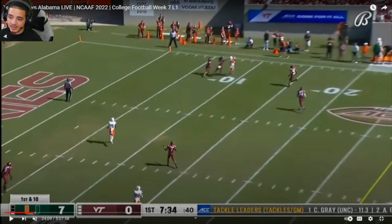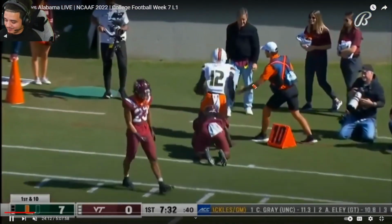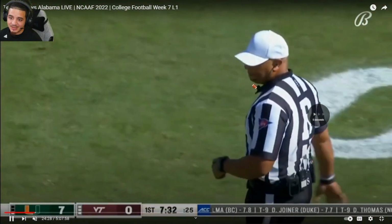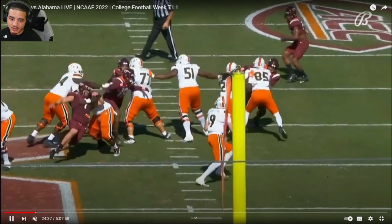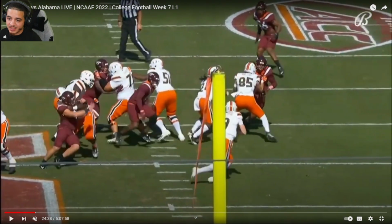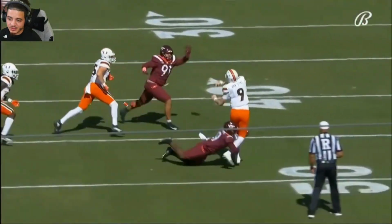Rashard wants it more than them. Breaks on this football, makes a catch. This is a big gain, negated because of a penalty. Hate to see it. Obviously, this is a true penalty. That's a hold. You can't. That is what it is. You got to call that for the fairness of the game. But it sucks because Rashard was just balling.